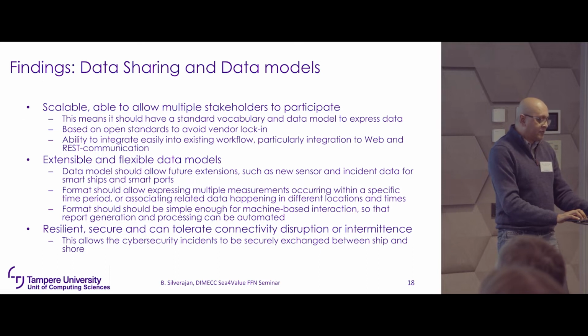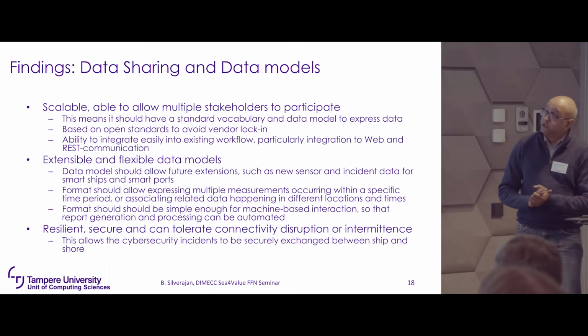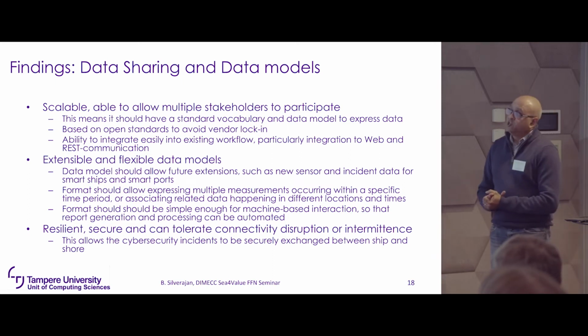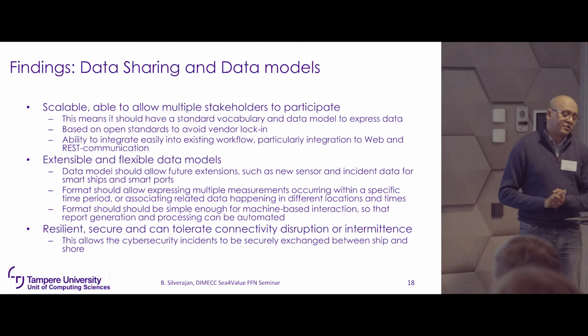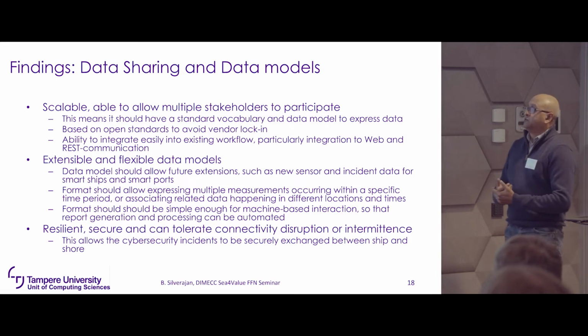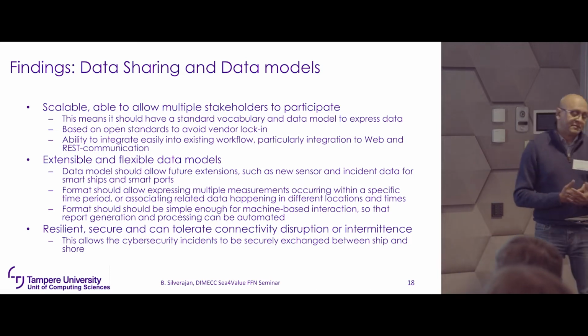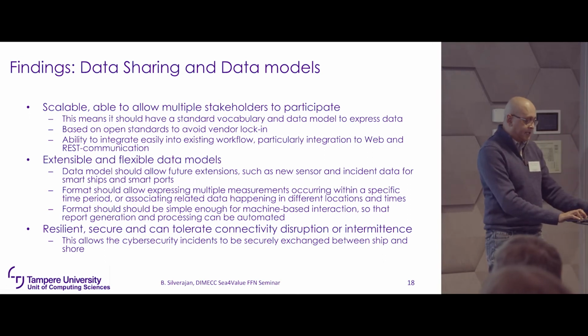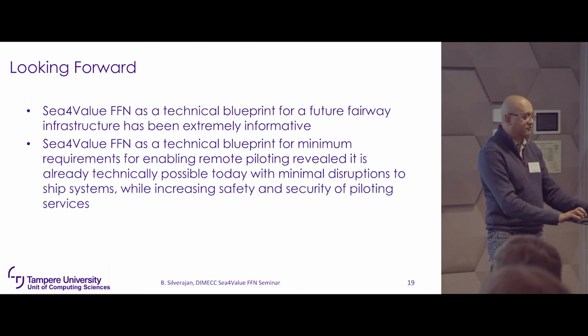So with data models, you need to figure out how to do these things with scalable data models. They need to be extensible and flexible, and the data models should also be of a format that allows expressing multiple measurements occurring within a specific amount of time. So data modeling is something that people talk about in terms of JSON or how the payload is transferred, but data modeling usually doesn't become part of the conversation.